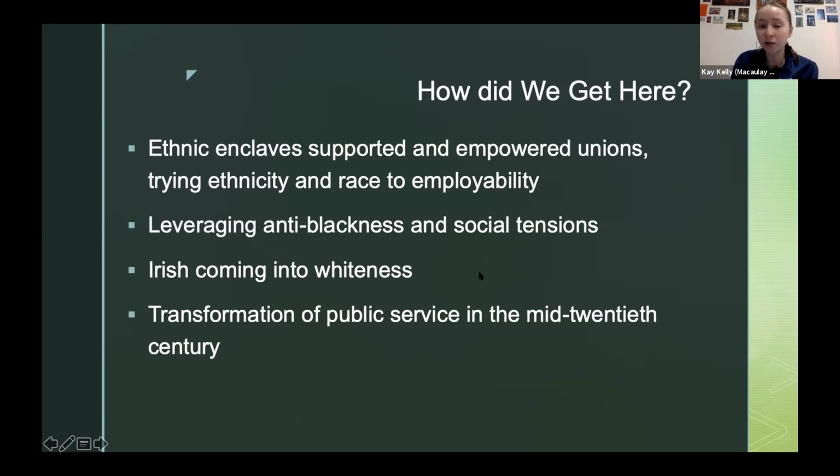The Irish eventually dominate the New York City police force with the power of political machines because of their experiences in the American military, and also just for that need for stable employment and a widespread resentment of other minorities. They were socially and economically motivated to perpetuate white supremacy by using public service and making those jobs exclusionary.